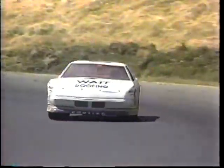The gray car looks like he might be smoking a little bit now, with smoke from the left rear, that car number 30, Pontiac. I think his tires have completely gone away.